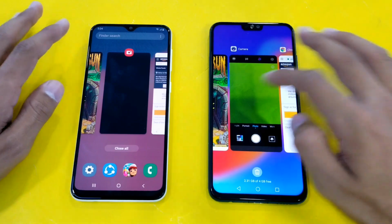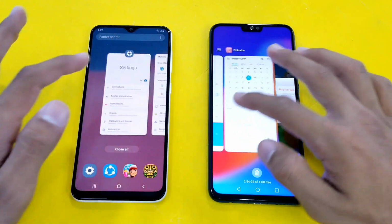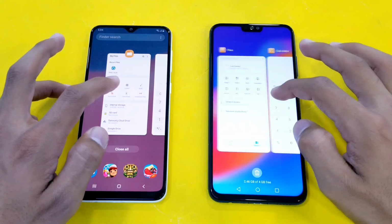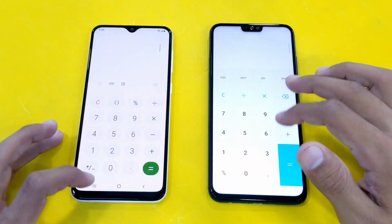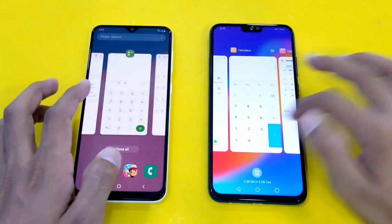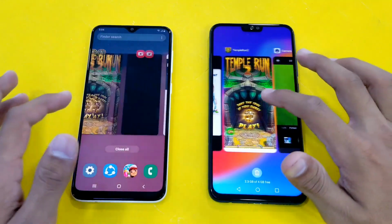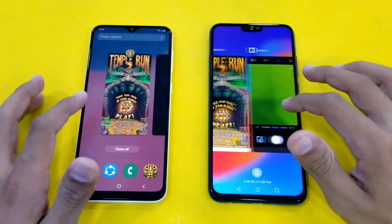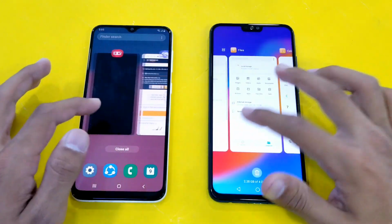4GB of RAM on the Honor 8X versus 4GB of RAM on the A30s. The phone dialer refreshed on the Honor 8X, and that is not refreshed on both phones. Let's see My Files and calculator, and again that got refreshed on the Honor 8X. Refreshed again, about 4 or 5 applications are refreshed on the Honor 8X, and now it is almost 6 applications refreshed on the Honor 8X and 1 refresh on the A30s so far.